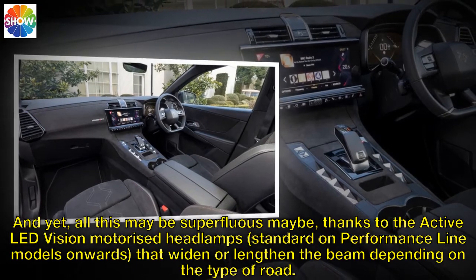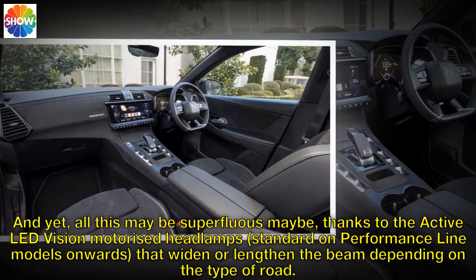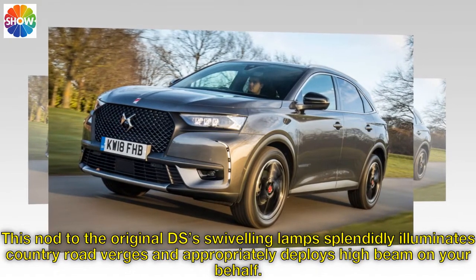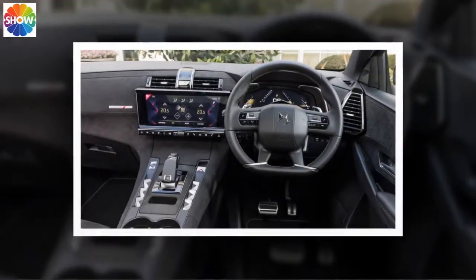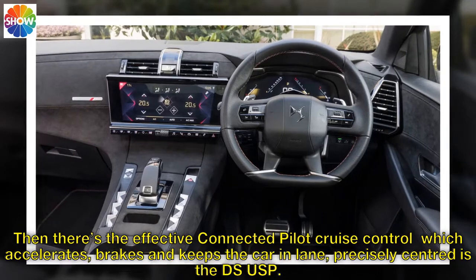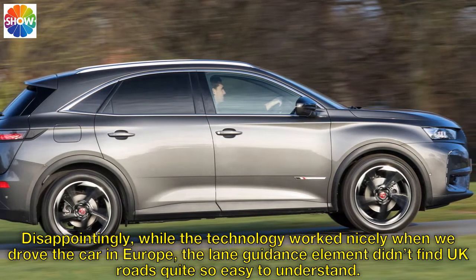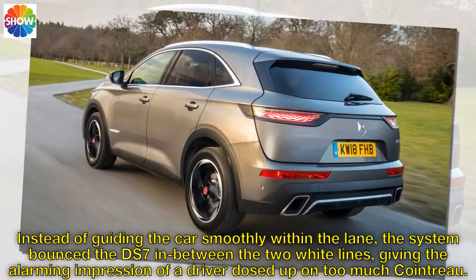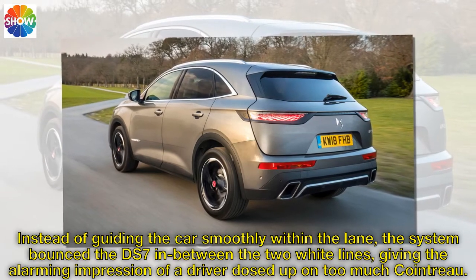And yet, all this may be superfluous, thanks to the active LED vision motorized headlamps, standard on Performance Line models onwards, that widen or lengthen the beam depending on the type of road. This nod to the original DS's swiveling lamps splendidly illuminates country road verges and appropriately deploys high beam on your behalf. Then there's the effective connected pilot cruise control, which accelerates, brakes and keeps the car in lane, precisely centered as the DS USP. Disappointingly, while the technology worked nicely when we drove the car in Europe, the lane guidance element didn't find UK roads quite so easy to understand. Instead of guiding the car smoothly within the lane, the system bounced the DS7 in between the two white lines, giving the alarming impression of a driver dosed up on too much Cointreau.